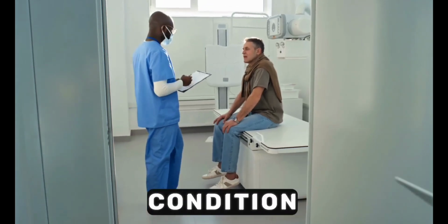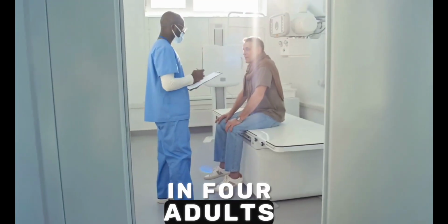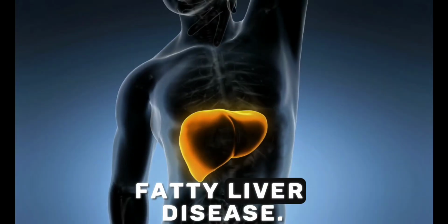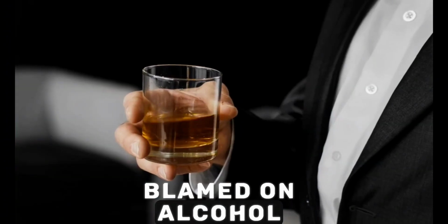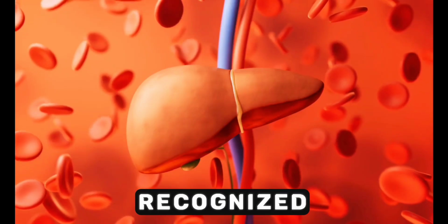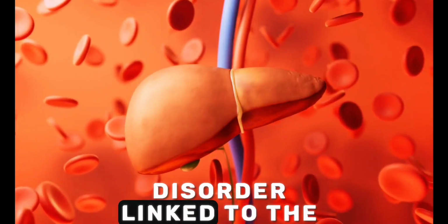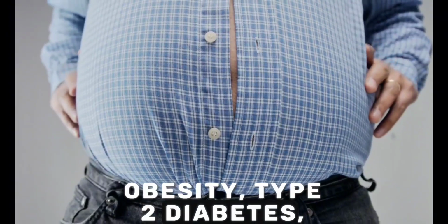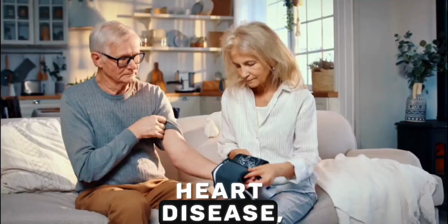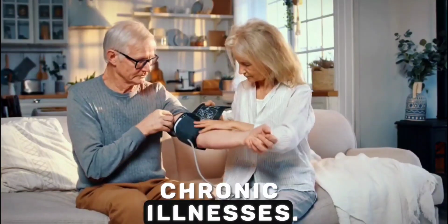Today, we're tackling a condition that affects roughly 1 in 4 adults worldwide: fatty liver disease. Once almost exclusively blamed on alcohol abuse, fatty liver is now recognized as a metabolic disorder linked to the modern diet, one that fuels obesity, type 2 diabetes, high blood pressure, heart disease, and a host of other chronic illnesses.